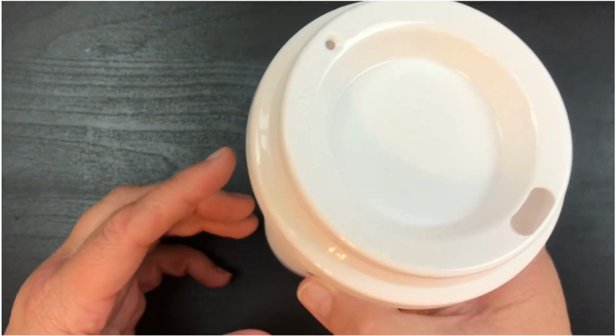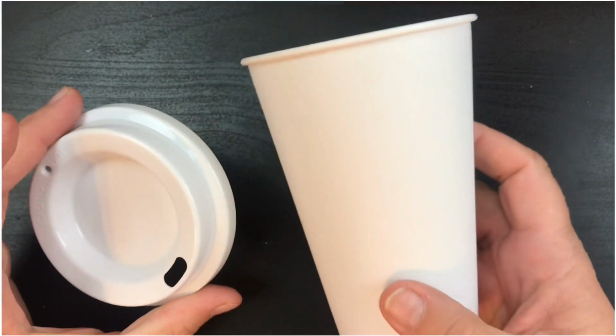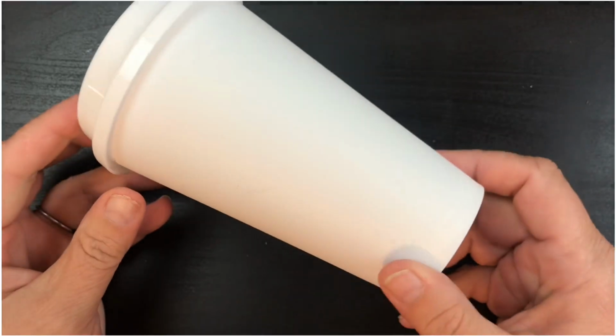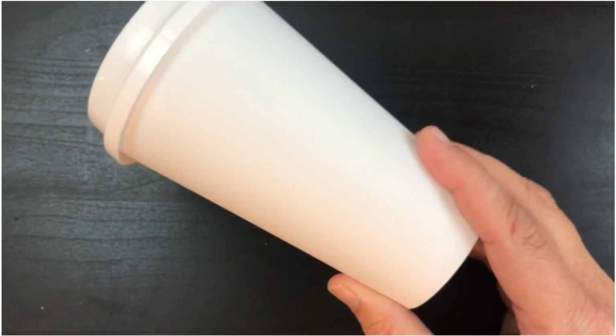So I got this little coffee cup. It's pure white, but I'm going to do some cricketing on it. Let me know in the comments below if you want me to show you. It's going to be very simple, but if you got some basic cricket stuff, let me know. We'll get that for you.